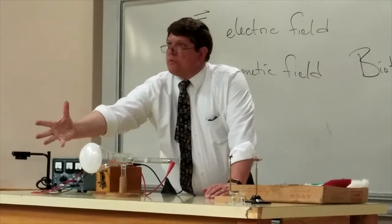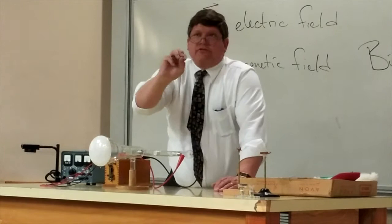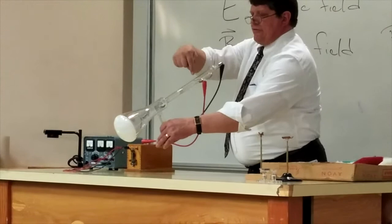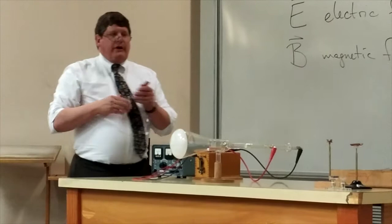Now on an old TV set, instead of just glowing green, we would have dots that glowed red, green, and blue. And they would be in little triads all over the front of your TV. And this beam would sweep back and forth and excite those triads. Now, if I think of this beam as starting here, racing past here, and going right towards you, okay, the question is, what direction is that beam going to be pushed when I bring a north pole up next to it?